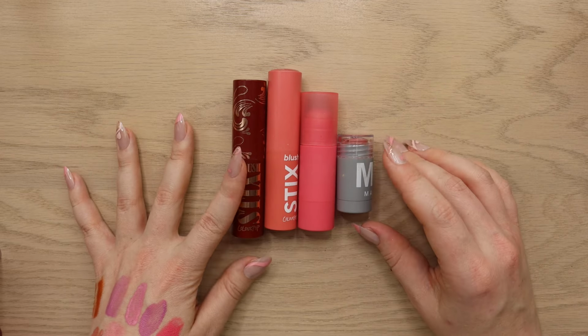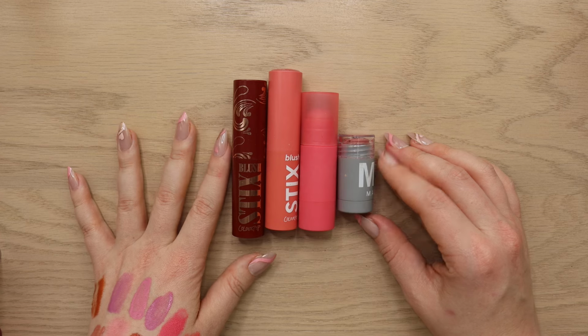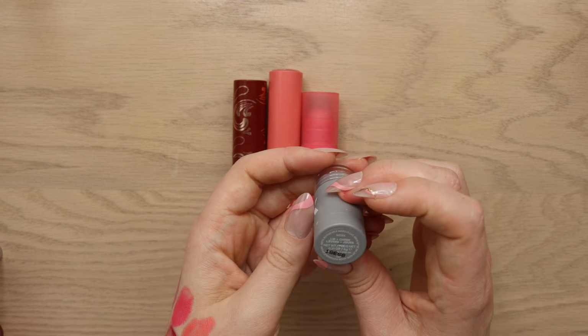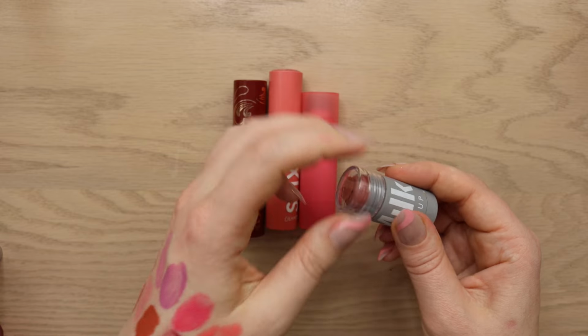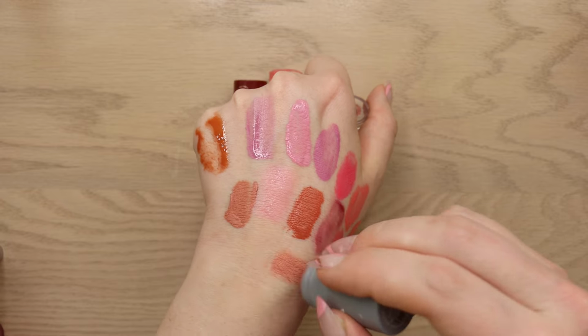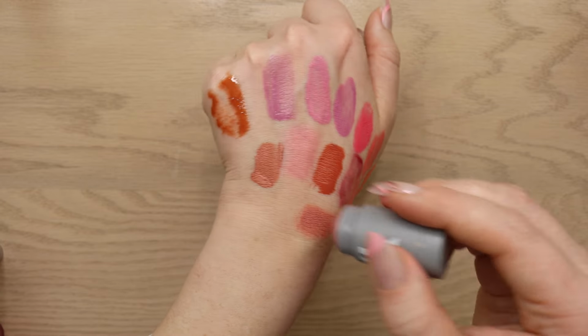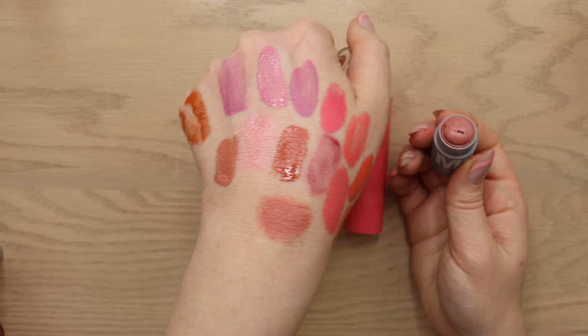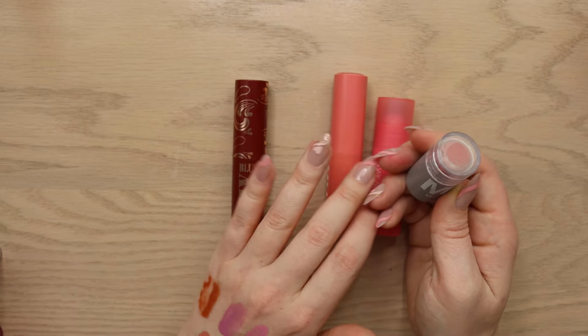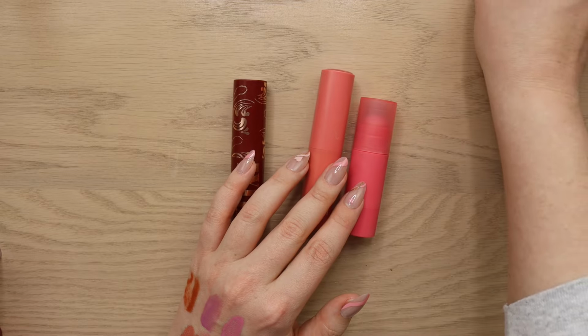This is not the type of product I buy a ton of. I've got a Milk one here in the shade Work. I really want one of their pink ones, they have really pretty pink ones. This one is a little bit drier, a little bit more like a neutral, soft shade. It looks really pretty. I feel like I should reach for it more, but I haven't. So I think I'm going to put that one into my maybe category.